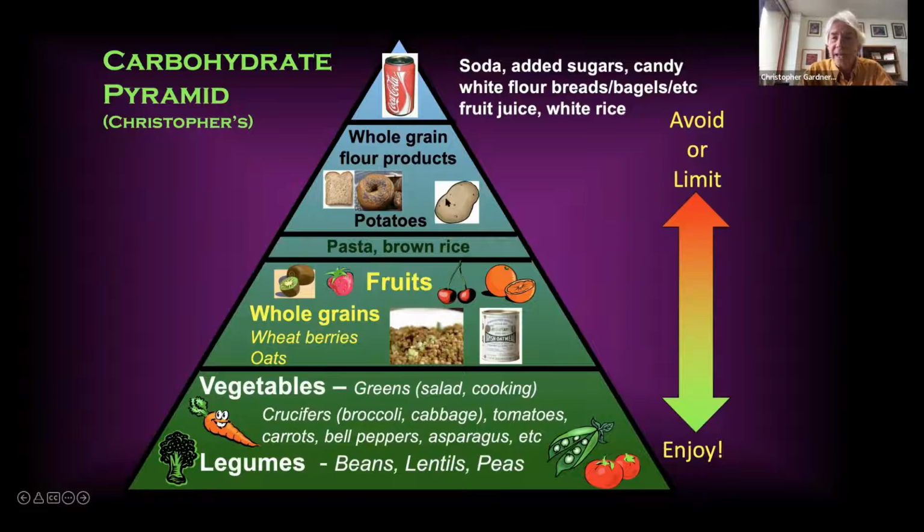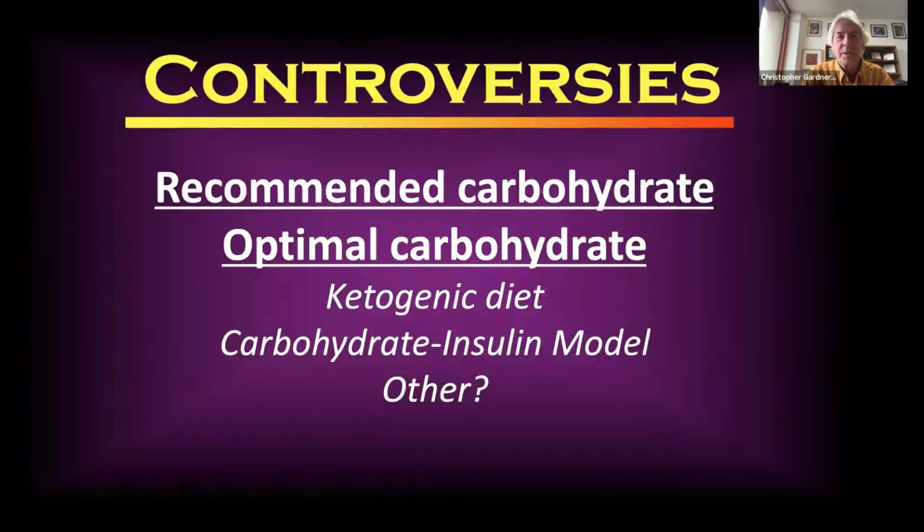Above those, potatoes, whole grains, different kind of breads. But boy, in the US, we eat so much bread and breaded products, donuts and bagels and pizza crusts and bread. And it isn't just bread alone. And then obviously very much limiting our added sugars and soda and candy and things like that. So that's my personal pyramid. I don't think it's going to get published anytime soon, but I'm going to talk about controversies and consensus.